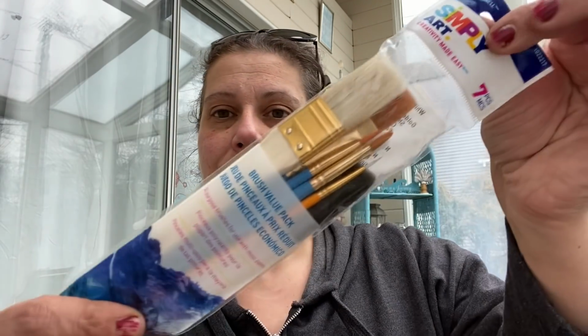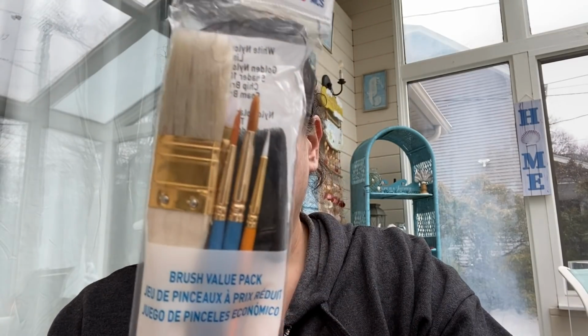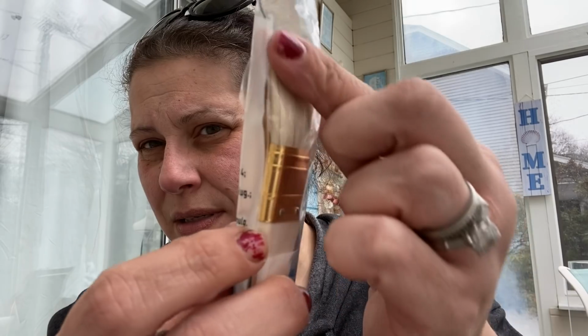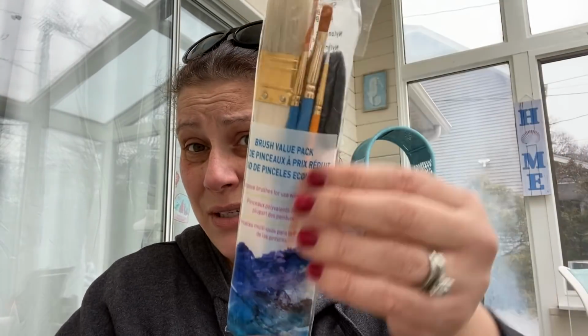Then I thought these were cool. And this is by Simply Art, a 7-piece miscellaneous brush value pack. So you get a white nylon shader, a liner, a golden nylon wash, another shader in a 10, a round 3, a chip brush and a foam brush. Can you see? So that's your little foamy thingy. Then you get those. That's a big one. And that one. I figured for $1.25, that was good. And you get all of this stuff.